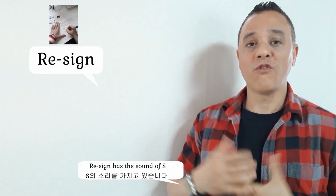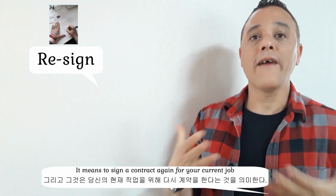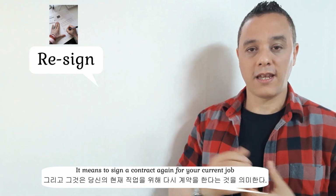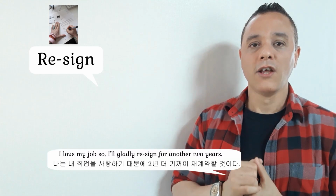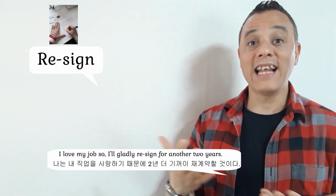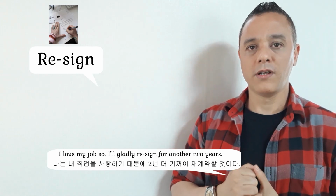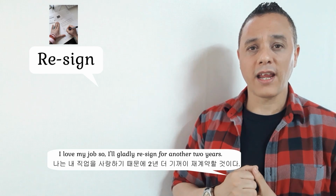Re-sign has the sound of S. It means to sign a contract again for your current job. For example, I love my job, so I'll gladly re-sign for another 2 years.